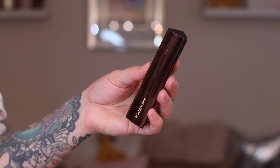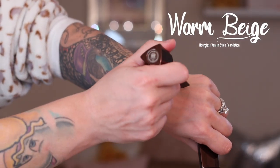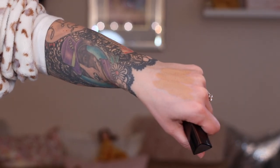This is obviously the foundation that's on my face right now. I think my skin on camera looks beautiful. I think this would be a strictly filming-only type of foundation because in person it looks a lot heavier on my skin and I don't really use a lot of foundation. So I don't know if I would repurchase this. I think there's other ones that are similar.